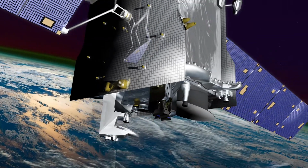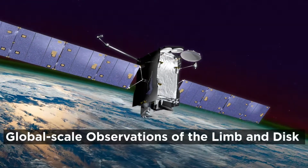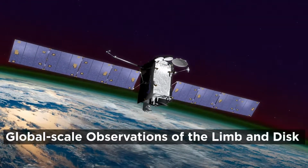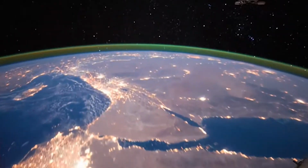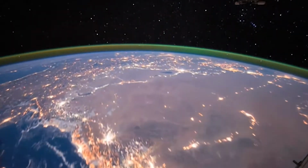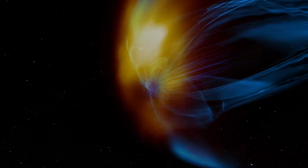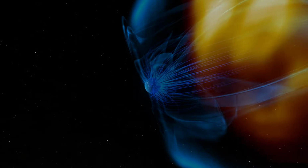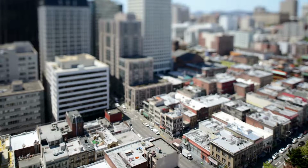It's the job of NASA's new mission GOLD, the Global-scale Observations of the Limb and Disk instrument, to study this region, a region that isn't just for astronauts to explore, but that affects humans every day down on the ground. For one thing, this layer of the upper atmosphere helps protect us from harmful radiation and energy emanating from the sun. But in our modern society, it does so much more.